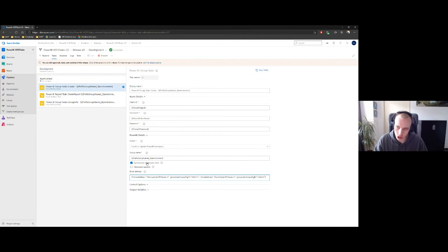If you like, you can also synchronize users. So if someone granted other people access directly in the Power BI service, with the next release, they will be removed again, because this will be your main list of users. This is something you can just choose. And you can also directly assign it to a premium capacity if you like.